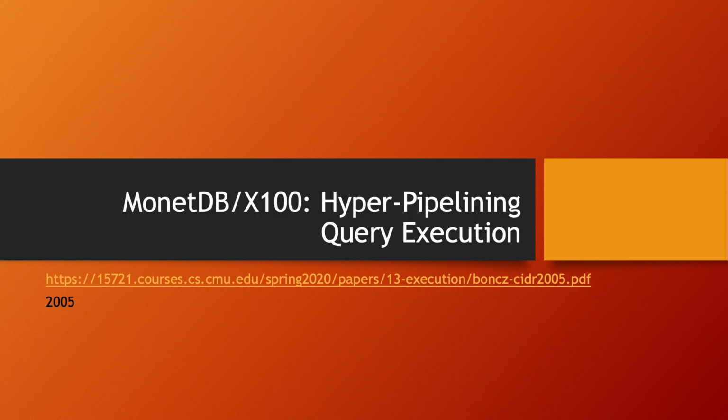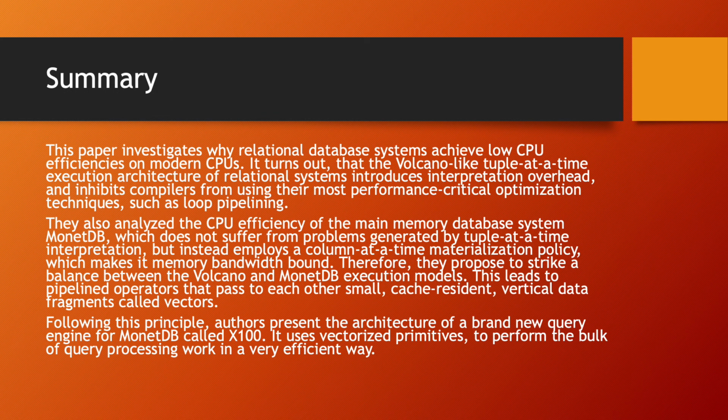The paper of the day is MonetDB/X100: Hyper-Pipelining Query Execution. It's from 2005. This paper investigates why relational database systems achieve low CPU efficiencies on modern CPUs. It turns out that the Volcano-like tuple-at-a-time execution architecture of relational systems introduces interpretation overhead and inhibits compilers from using their most performance-critical optimization techniques, such as loop pipelining.